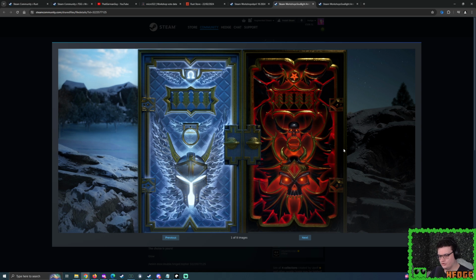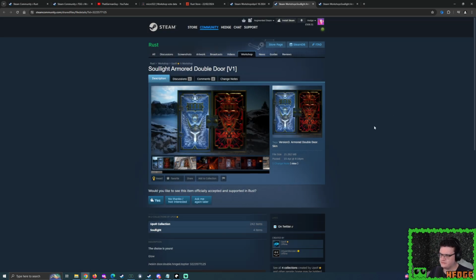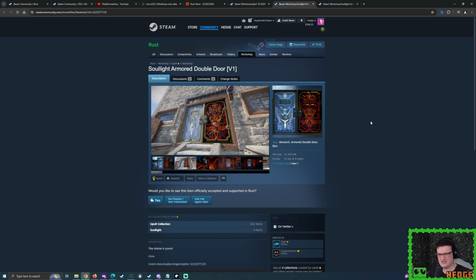It's a very cool looking pair of armor doors. Wait, hang on a minute. Didn't we just have this recently? Yes, but now it's combined. We have Soullight armored double door. One side is my good side, the other side is my devilish side.